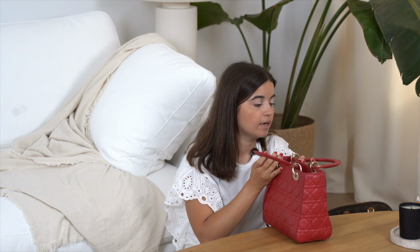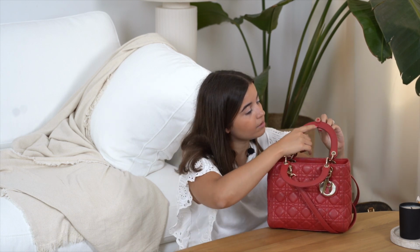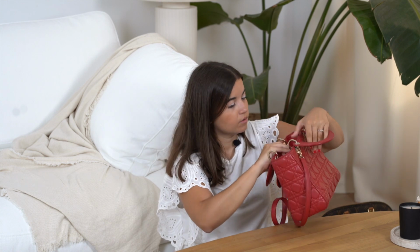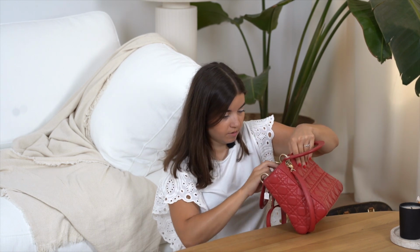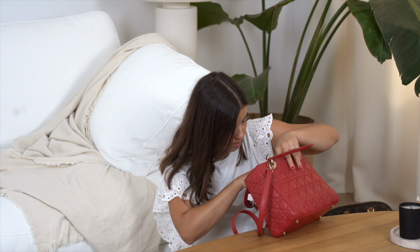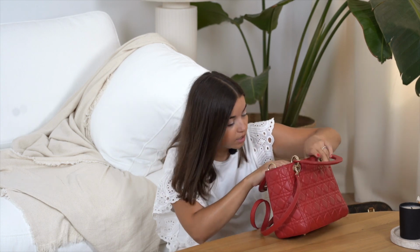Also, what can I say? The top handles are in very good condition, except here you have some little damage, but it's very little. Here you have the zipper, because it's a zipper one, but it's very good. Inside is perfect. I have literally nothing to say about the inside of the bag, so it's really good. We have the code just here.